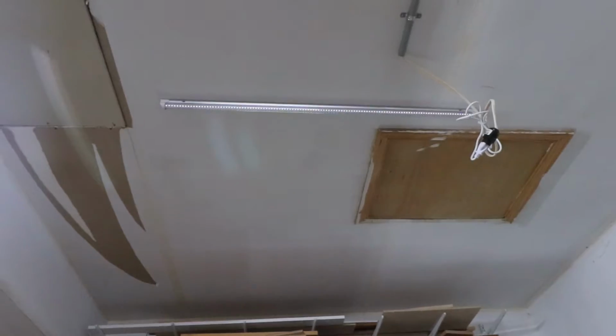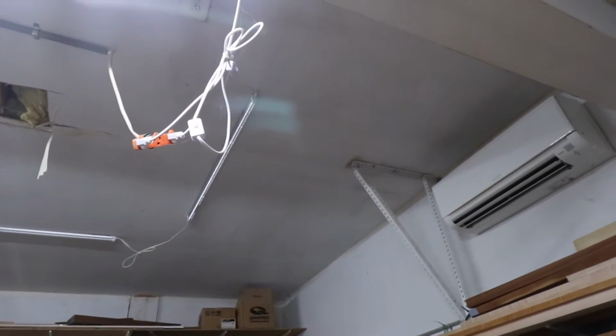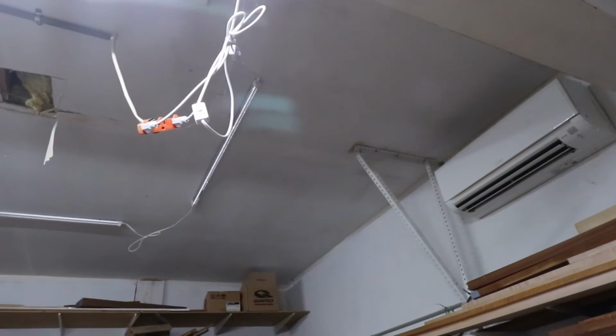But about a week ago, I came into the shop, flipped on the lights, and was greeted with this. Not one, but two of my LED tubes out of whack. Now I know that it's not the LEDs themselves, it's the drivers in the tubes that have probably failed, and they're kind of cheap anyway.